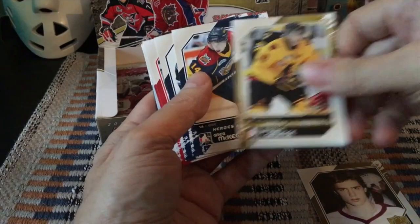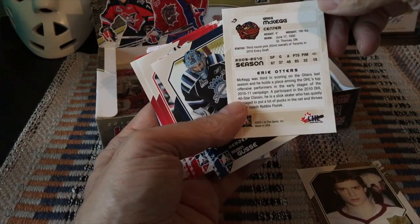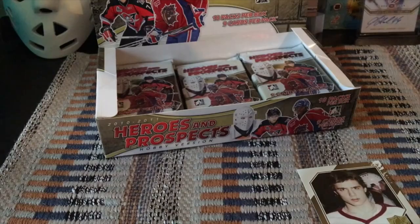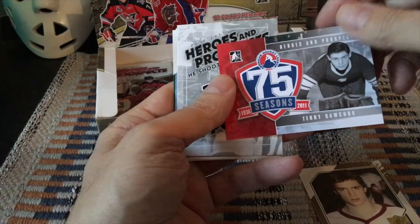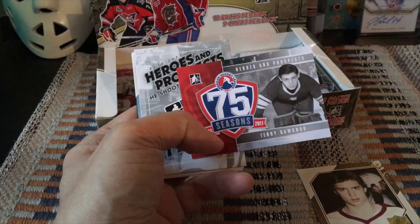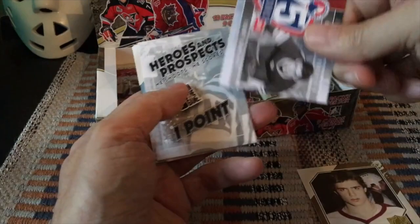There's Greg McKegg. I believe he was a Leafs prospect, wasn't he? Nino Niederreiter. Everybody say it with me, Nino Niederreiter. Pretty cool. And we do have an insert here, so I believe we have one of these 75th anniversary inserts. And Terry Sawchuk, that's a nice one. That is a pretty good. So they're very busy. They're grayed out, these 75th anniversary ones. So they go back all the way, as I said, 1936 was the inaugural year of the AHL, American Hockey League. So that's kind of cool, the Terry Sawchuk.